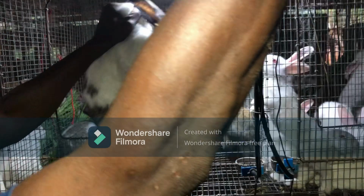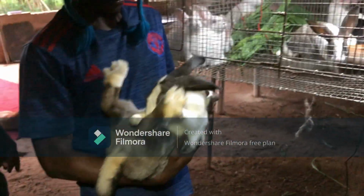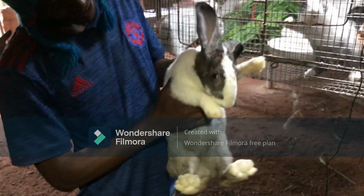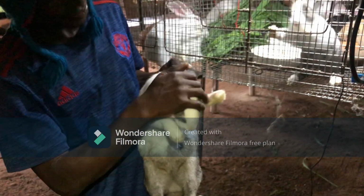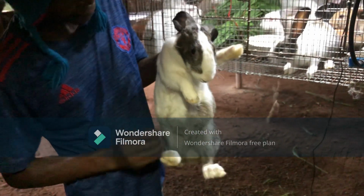So this is a 7 months old rabbit. Look at the size. The size tells you everything. And that's how they all look. You don't see any that is unhealthy. They are all plump like that in the cage.